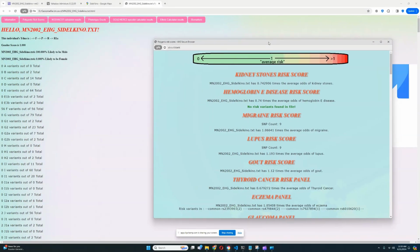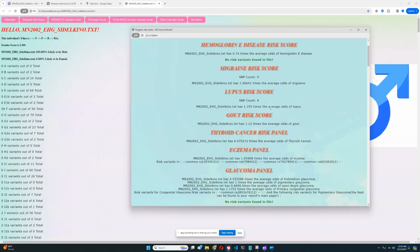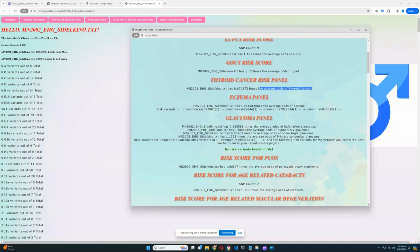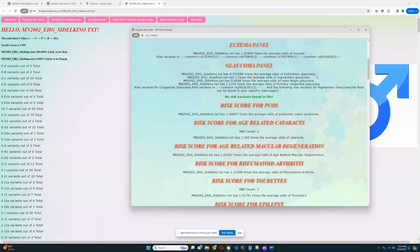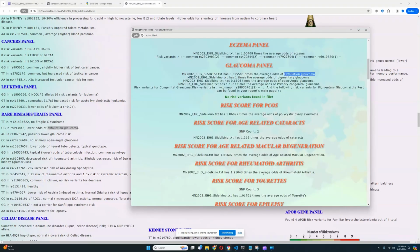All right, let's go ahead and see the polygenic risk scores for this sample now. So it looks like for the polygenic risk scores, I'm gonna ignore everything that's close to 1, and I'm only gonna talk about stuff that's relevant and interesting. So it looks like he's got very low score for kidney stones, very low score for hemoglobin E disease, low score for thyroid cancer, low score for exfoliation glaucoma. Let's look that up actually. He might have the protective variants from that in the file. Yes, he does have the protective variants from exfoliation glaucoma, which is very good to see. Very, very good to see.